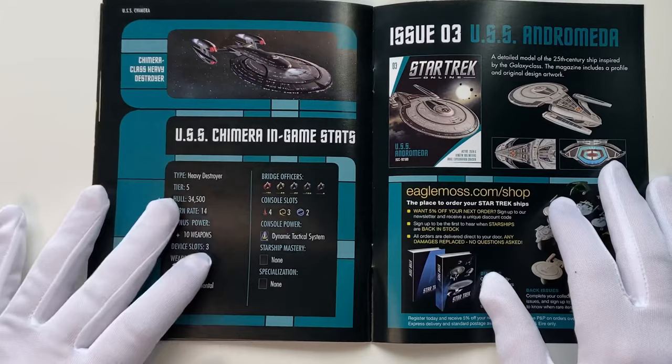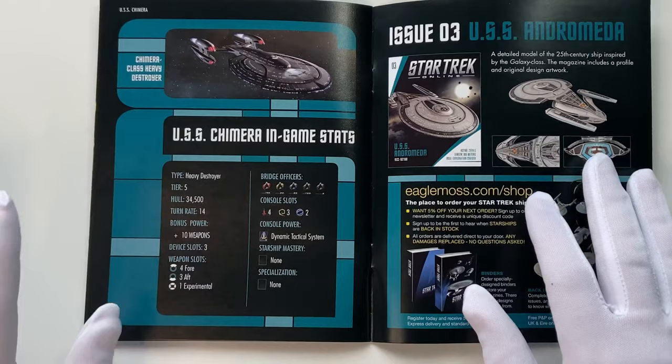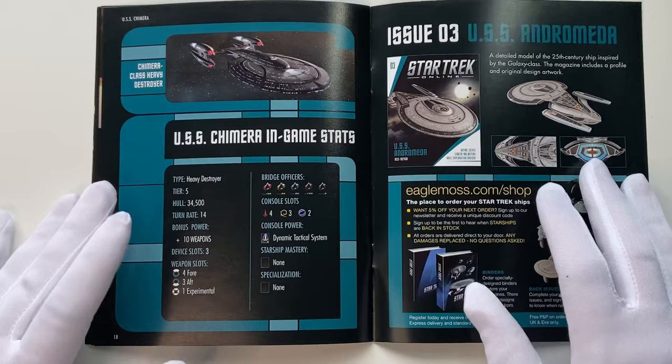So again, being a tier 5, yeah, but a very capable ship nonetheless, and again, under the helm of an experienced captain, it can, as you say in the magazine, punch above its weight for sure. So that's pretty cool.